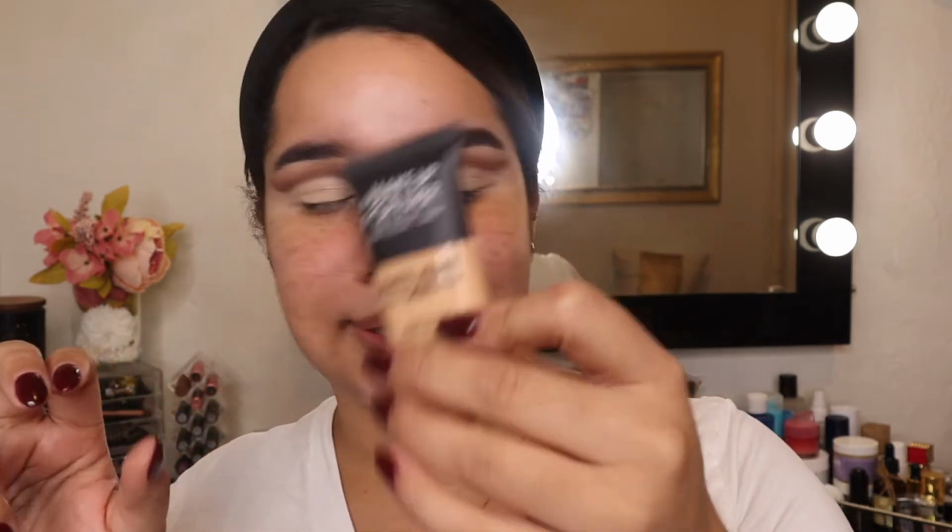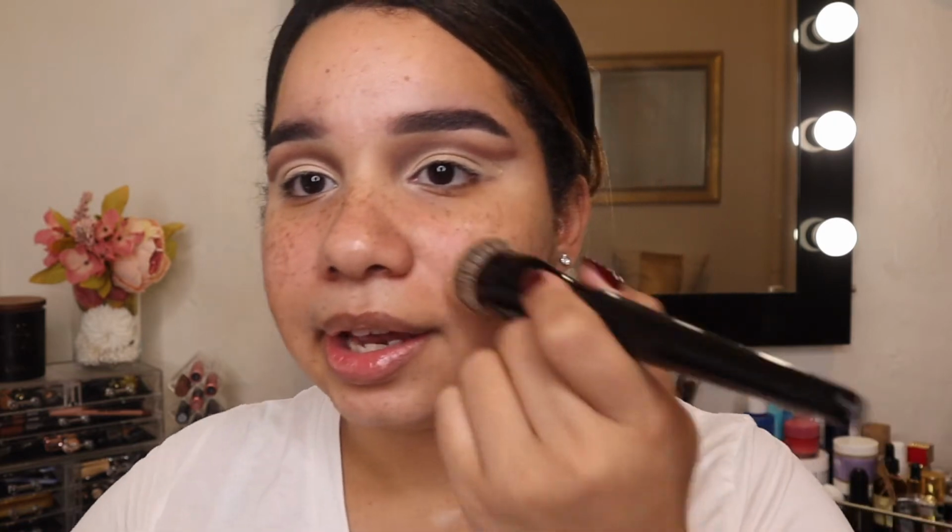So now, you guys know I like to jump around when I do my tutorials. I like to start my eyes and then go onto my face because I get more excited when I feel like I look more put together. So we're gonna go ahead and use the Makeup Forever Matte Velvet Skin. And I'm gonna just put some on my palette here, and grab some with my number 70 brush from Sephora and apply that all over my skin.